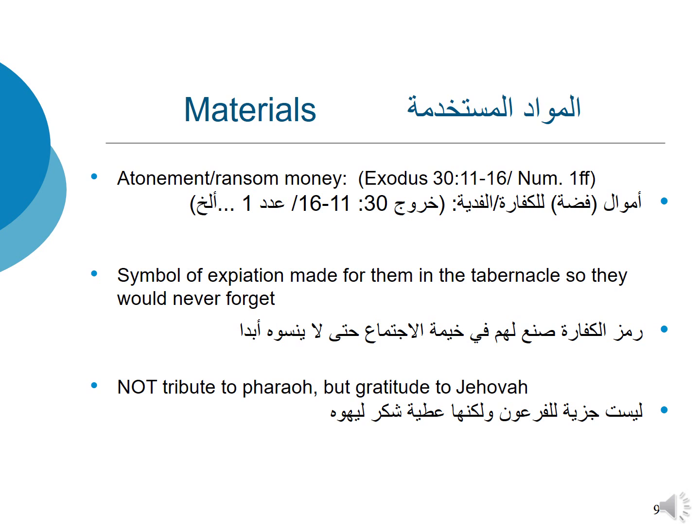Other materials came from atonement or ransom money. And we see this in Exodus chapter 30 verses 11 to 16. And also into Numbers. So every male 20 years old or older.